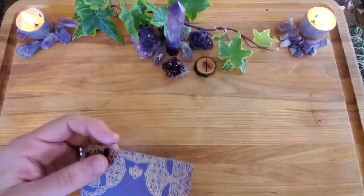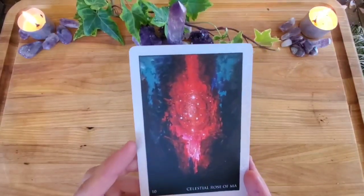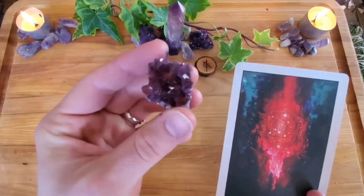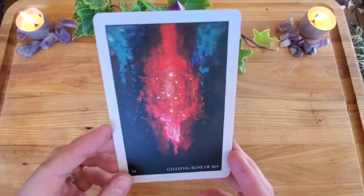Oops. Because I love the potential of this energy that I'm seeing. Oh my goodness. Celestial Rose of Ma, number 10. Look at that. I find it so fascinating too, because you, Group 2, chose the amethyst that had that red tint to it. I can't remember exactly what that's called. I'll have to look it up, but look at this. Let's just take a moment.